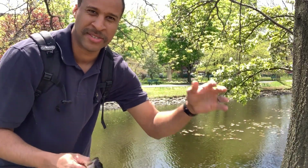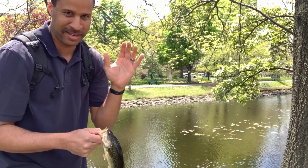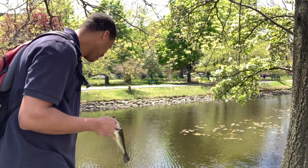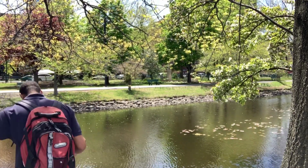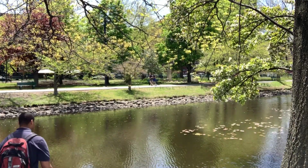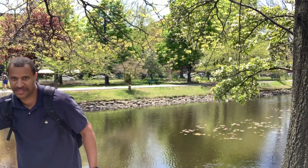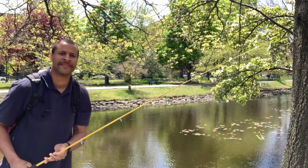The white, I used to use a white one back when I used to live in Virginia, and that one slayed. But here, nothing. Green is the thing. So, if you're looking for this, here we go. Put this bad boy back. Let's see if there's another one here.